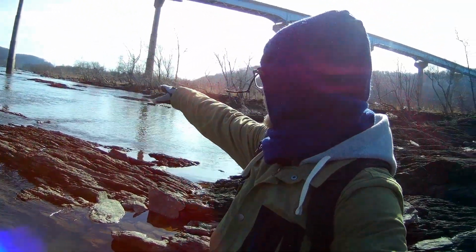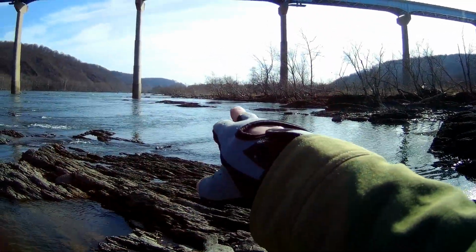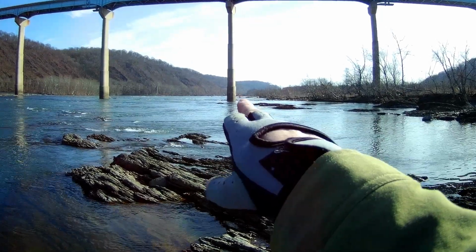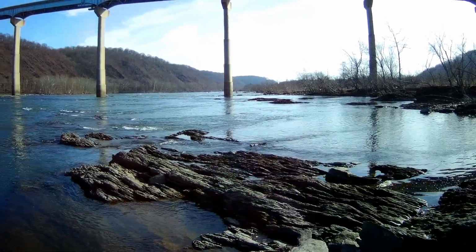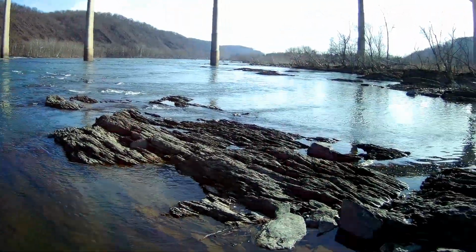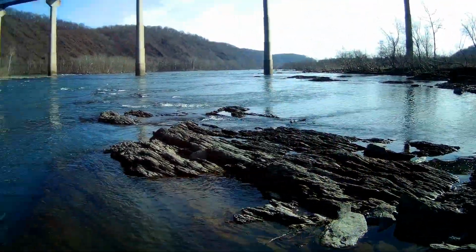Well, I managed to find an outcrop a little bit north of where we were. That's where we first encountered the channel. That's the pier that we were closest to when we were down there. I'm about as far out now as we were then.